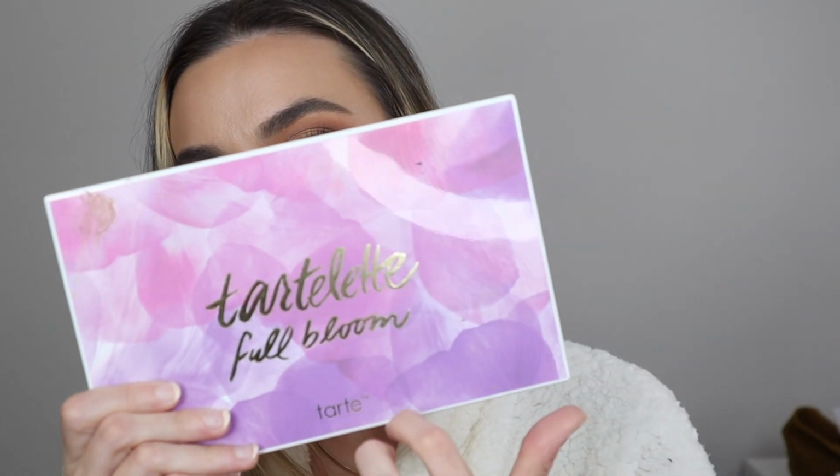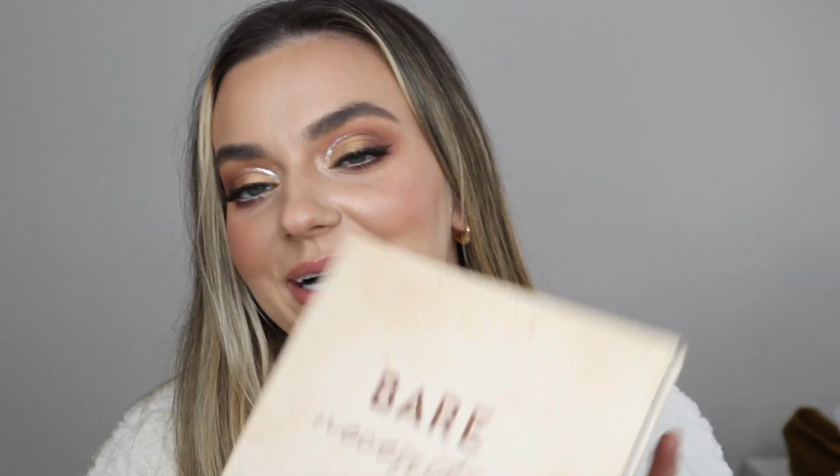I really want the Tarte smaller palette. I think it's called Full Bloom as well or something. Don't drive me crazy. But anyway, I really want that palette because it's super popular. It's a smaller version, I think, of this one. But I can never convince myself to buy it, but I want it. It's on my radar.